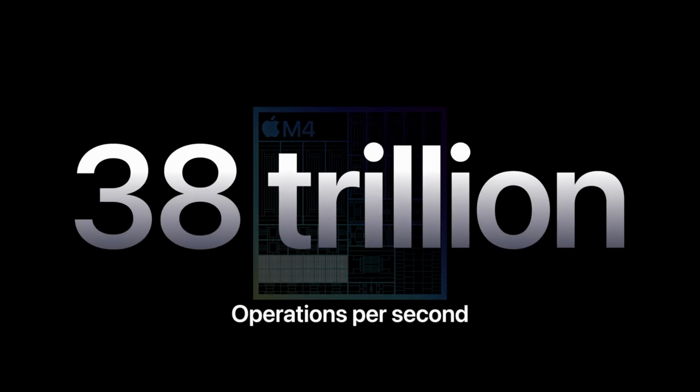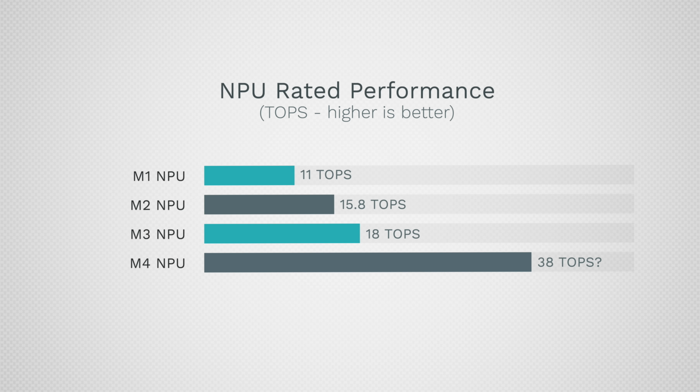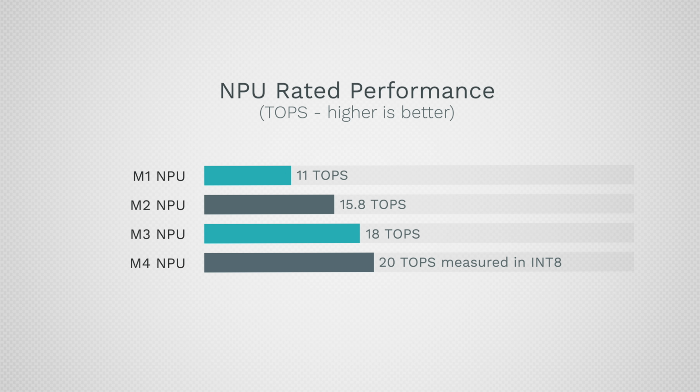Now these features are powered by the new neural engine in the M4, and they showed off 38 trillion operations per second. The M1 was 11, M2 15.8, M3 at 18, and now, is this more than double? Is this the biggest jump ever? Well, not so fast. This is based on how it is measured. Before, Apple used to use FP16, and it seems like now they're using int 8 to get the numbers to go higher because that is what the competition is doing.